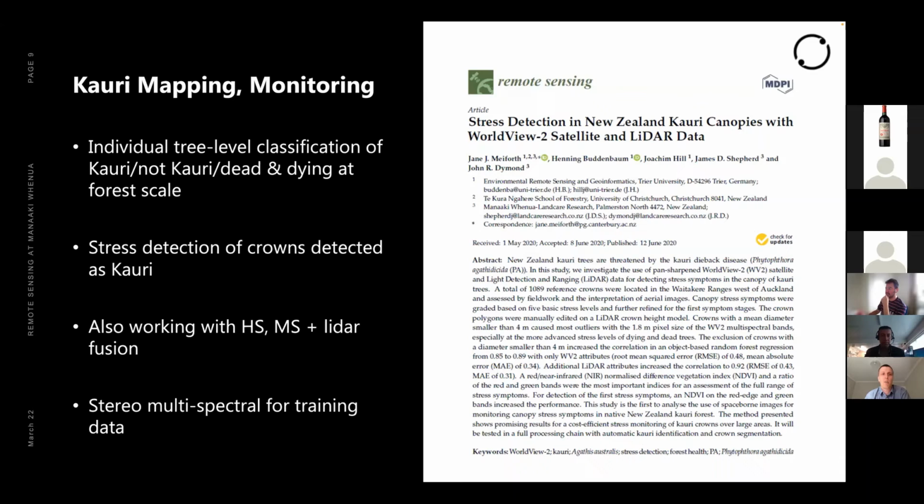Lots of work with Cody mapping and monitoring recently, with Jane Meeforth leading that in collaboration with Henning Budenbaum. This was individual tree level classification at forest scale using a combination of LiDAR and WorldView 2 satellite, fusing those together, but then also working with hyperspectral data and then multispectral.